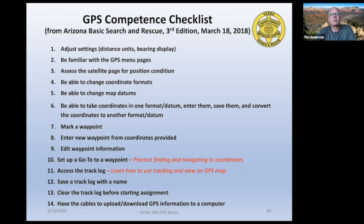You learn how to mark a waypoint, either from your current position where you're leaving the trail, or enter a new waypoint from coordinates provided. You learn how to edit waypoint information, change the name from 004 to subject location, for example. 10 and 11, our field training will practice this with you extensively. Set up a go-to to a waypoint. Learn how to use tracking and view. Track your breadcrumbs so you can find your way back.